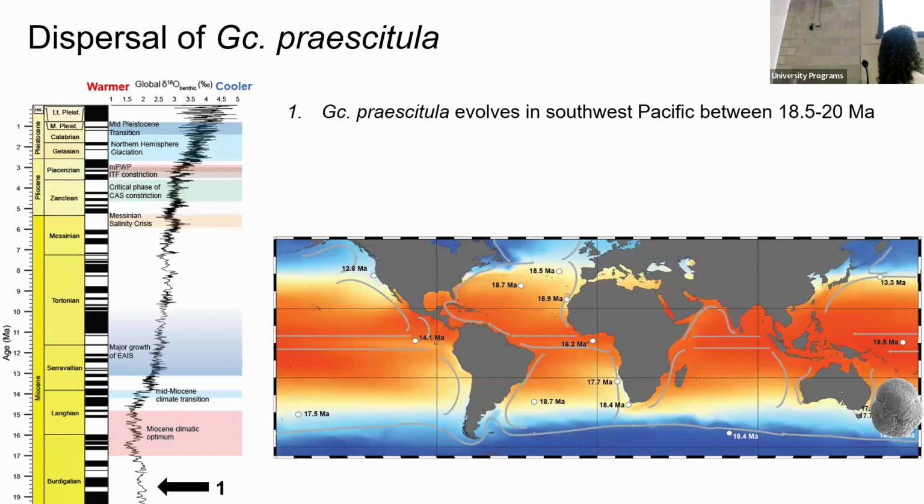So the timing will show up here. You see a number 1 with an arrow here. That's where it first evolves. I will show you its dispersal pathway on the map. I will tell it to you in words. So let's get started. Okay, so Globocanella praescutula evolves in the Southwest Pacific Ocean somewhere between 18.5 and 20 million years ago.